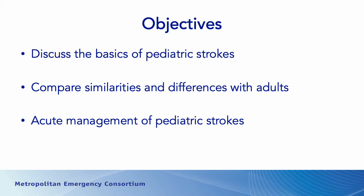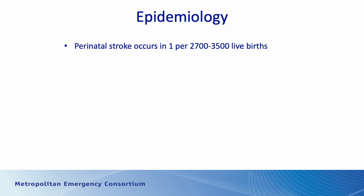All right, so our objectives today, we're going to discuss the basics of pediatric strokes, compare similarities and differences with adults, and then the acute management of pediatric strokes.